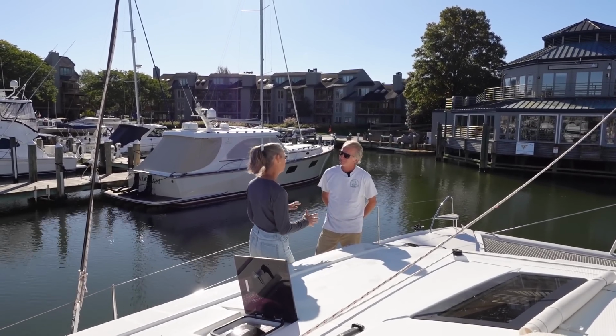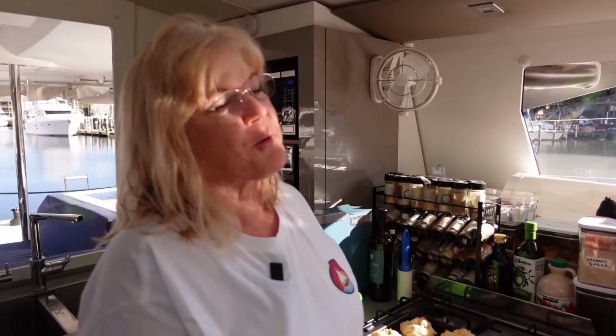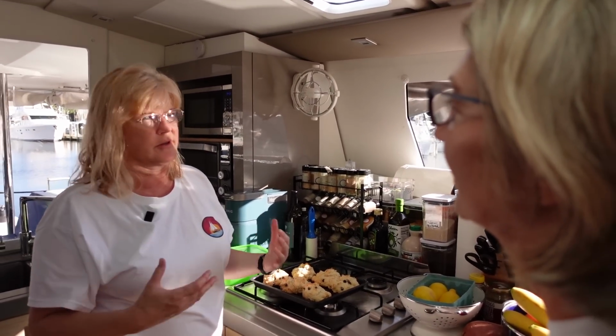So Heidi, you were concerned with seasickness and space. How's it worked out? So I do get seasick. I have been using the patch, and it seems to work really well most of the time. Great. And even if I do get seasick, it's not that bad. So I think my fears about that have gone down.